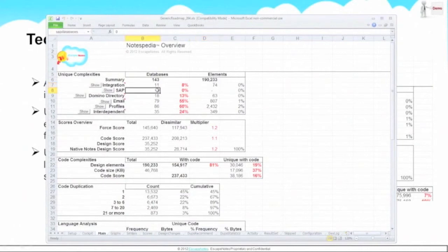The same occurs with SAP. The same occurs with the Domino directory, code that talks to the Domino directory, meaning that the directory has to be working on the target platform, and we can certainly provision a Salesforce directory as well. Email, profiles, independent. We even have the ability to figure out master-detail relationships within Notes. So the key number I want to leave you with here, pretty common: we found that only about 20% of the elements are truly unique.